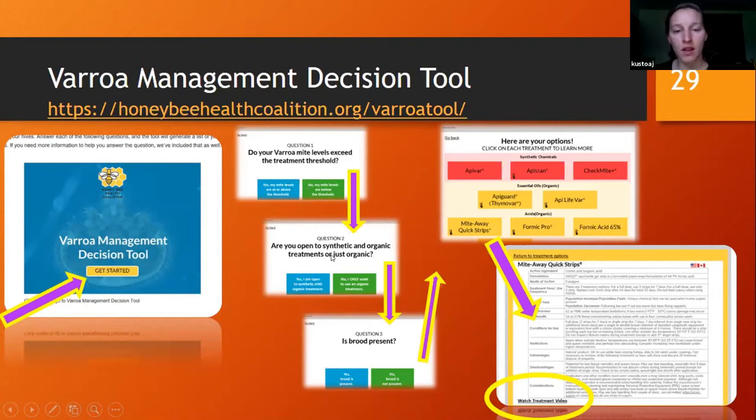Are you open to synthetic chemicals or just organic? Is brood present? And then by the time you get done answering all of your questions, the next screen that pops up is this one, and it has all of your treatments listed. And what's really neat is, if you click on the treatment itself, it gives you a fact sheet based on that treatment and even provides you with a video that you can watch on how to put that treatment in your hive. And that's great, especially for new beekeepers, or even veteran beekeepers that maybe are going to try using a different treatment that they haven't used before.